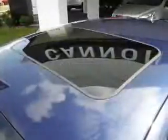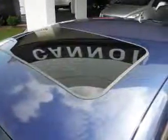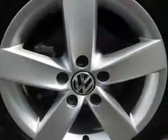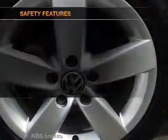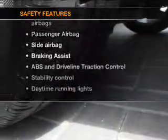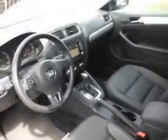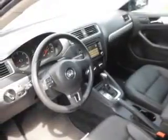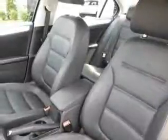Keyless entry, power door locks, power windows, cruise control, Bluetooth wireless, an AM/FM stereo with a CD player, a satellite radio. If safety is a high priority, rest assured knowing that these top safety components are included. Front ventilated disc brakes, curtain head airbags, passenger airbag, side airbag, traction control, stability control, daytime running lights.